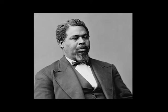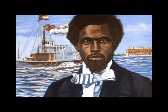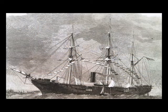Robert Smalls, an American politician, publisher, and businessman. Born into slavery in 1839. When we think about slavery and freedom, many of us instantly think of Harriet Tubman, but most of us have never heard of Robert Smalls and how he freed himself, his crew, and their families during the American Civil War.